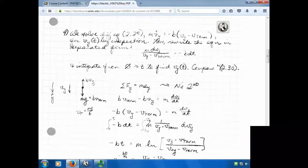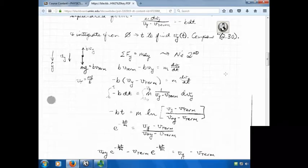Oh, we solved, that should be in past tense, sorry, by inspection. Now we're going to rewrite the equation in a separated form and integrate from 0 to t to find v as a function of time, and then we're going to compare that result with 2.30.